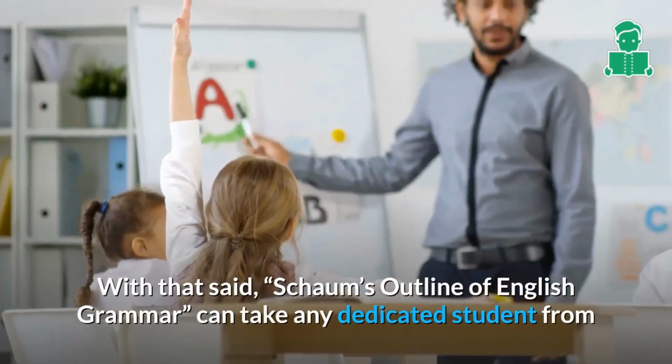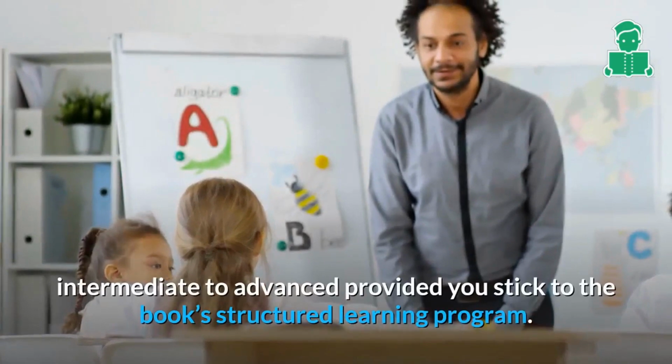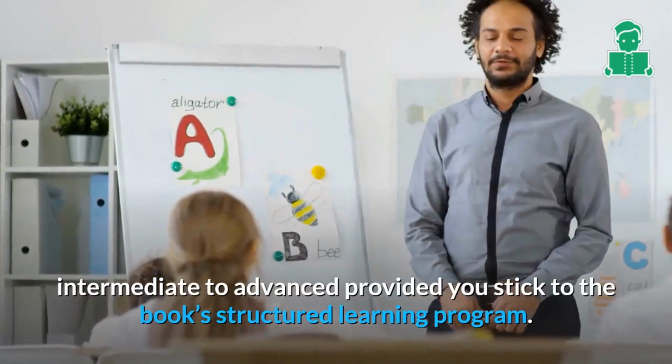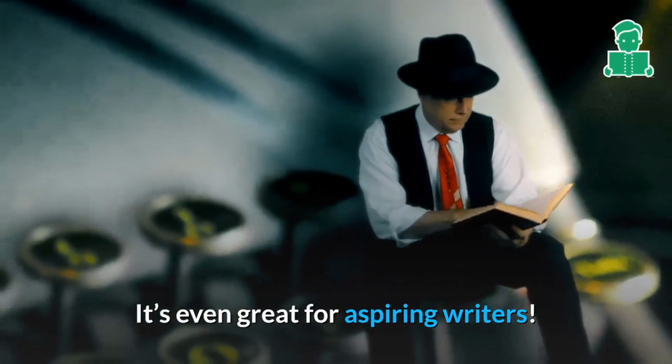With that said, Schaum's Outline of English Grammar can take any dedicated student from intermediate to advanced provided you stick to the book's structured learning program. It's even great for aspiring writers.